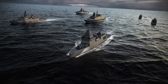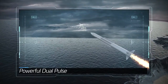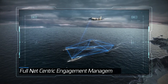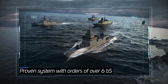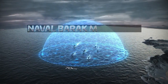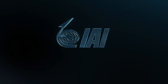The BARAK MX system is designed for optimal performance in all maritime AMD missions. Naval BARAK MX AMD system, the complete response to maritime air and missile defense needs, by IAI.